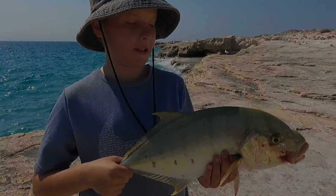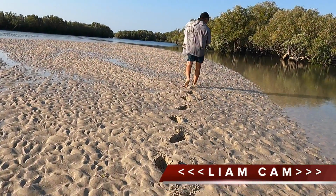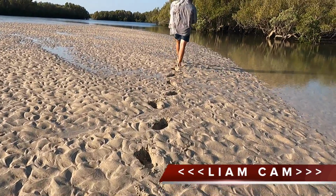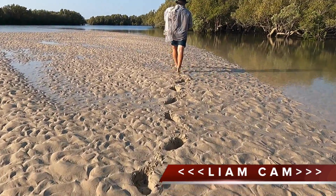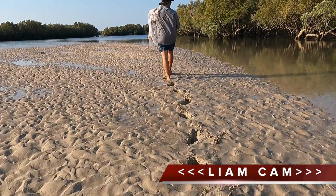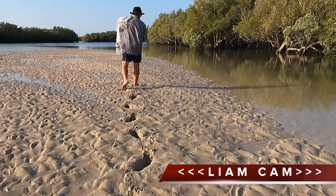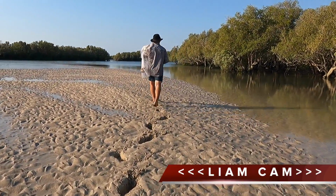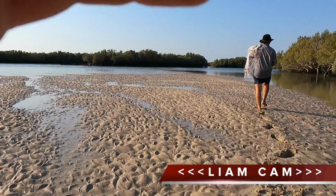But he's a trevally. Just out cast netting. We just went fishing and we came back for a refreshing cold drink of water after a big long hot day. And we're just down here to catch some mullet for bait for tomorrow's fishing. So I'll catch you when we catch some mullet.